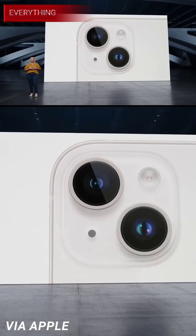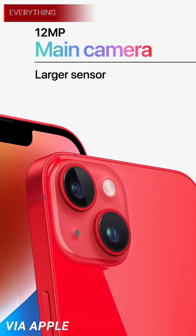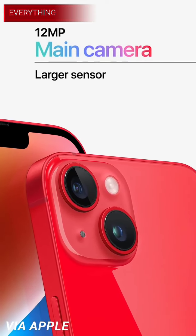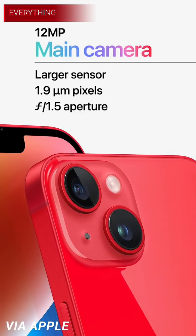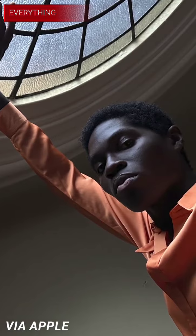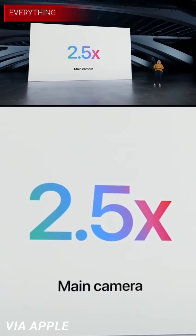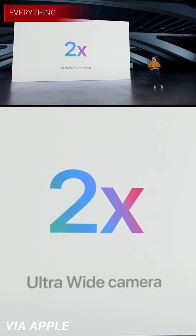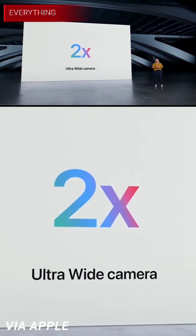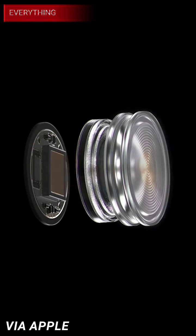And the biggest upgrade to them, of course, is in their camera systems, where their new 12-megapixel main camera comes with a larger sensor, larger pixels, and a faster aperture, resulting in what Apple is claiming to be a 49% improvement in low light. And when it comes to photos exclusively, the new photonic engine takes computational photography even further, with Apple claiming 2.5 times better low light from the main camera and 2 times better low light from the ultra-wide, which combined with the new brighter flash, the iPhone 14 is just going to have better low light all around.